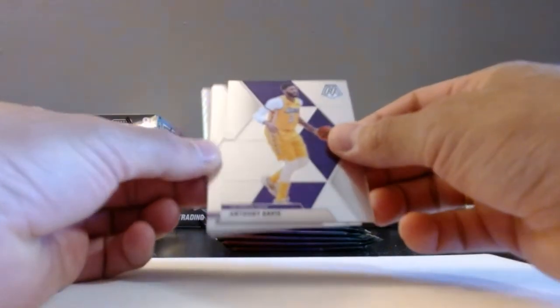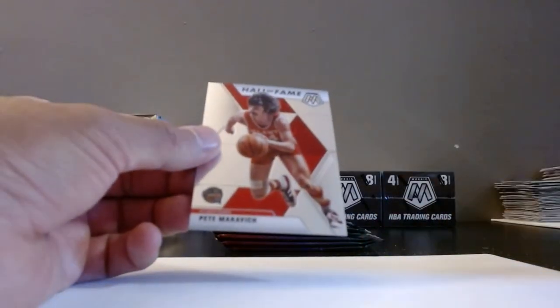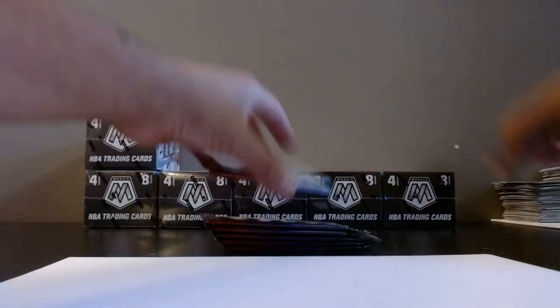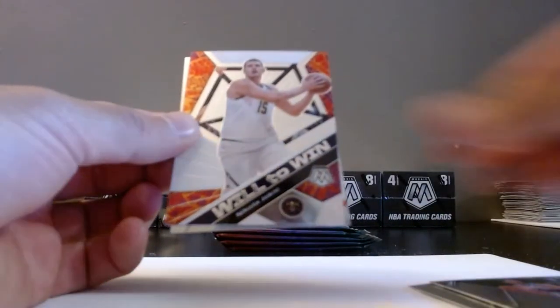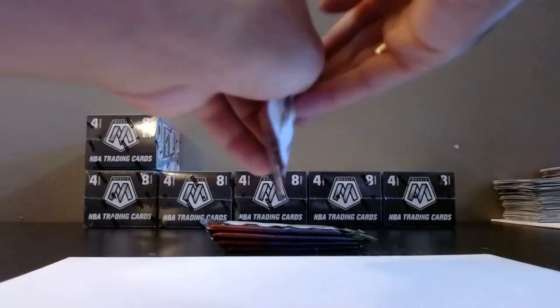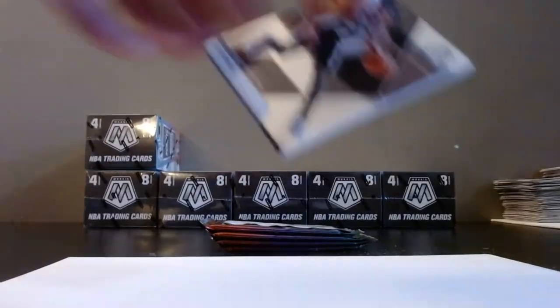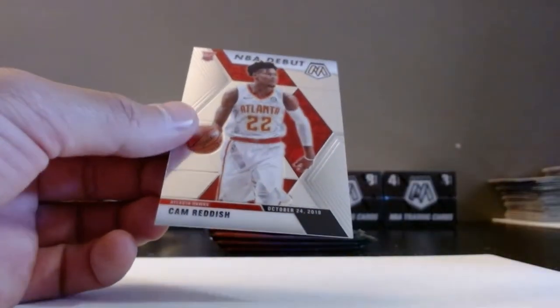Some color there. Anthony Davis, Rajon Rondo, and we have for the Timberwolves, Robert Covington, Silver Wave. And for the Hawks, Hall of Fame, Pete. Jeff Teague, Enes Kanter, the Joker, Will to Win for the Nuggets, Cameron Johnson for the Suns. Patty Mills, Trey Young base, Jarrett Allen, Green Mosaic for the Nets, and we have a Cam Reddish for the Hawks, NBA debut.